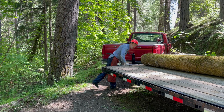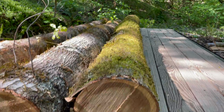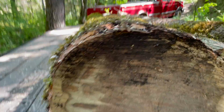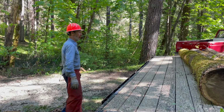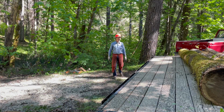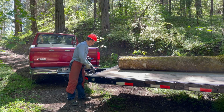These oak logs are looking pretty good. But the stump end not looking so good. A lot of cracks in it. I don't know how deep those will go. I have not milled black oak before. West Coast guys, we don't know what we're doing when it comes to making lumber out of hardwood.